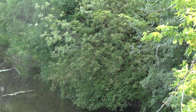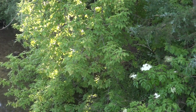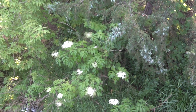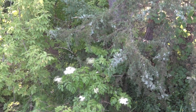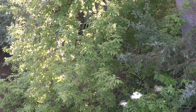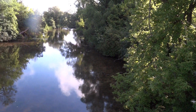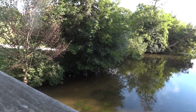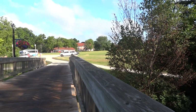Oh, here's some more elderberry too. Just gets more shade on this side, so the flowers are still going. I like that finch that's serenading me as I walk.